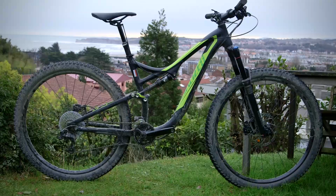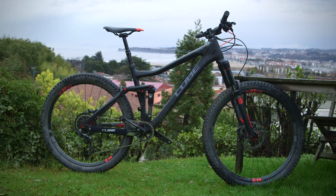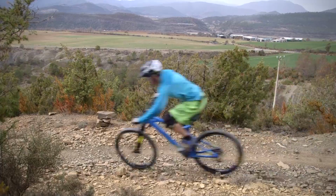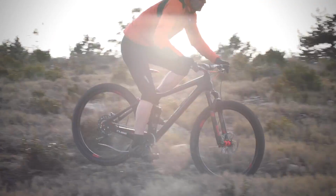So we should probably explain the criteria behind our Trail Bike of the Year. First of all is the price. Obviously it's the most important thing for many people. If you don't have more money to spend, then you simply don't, and you want to get the best bike that you can for that amount of money. So our price ranges from I think around £2,500 up to £3,100. It's simply because this price point is where we feel you get your most bang for your buck.